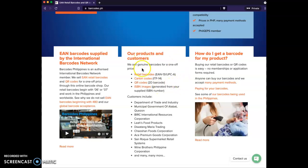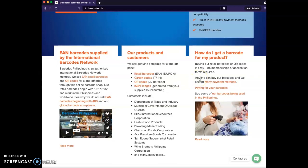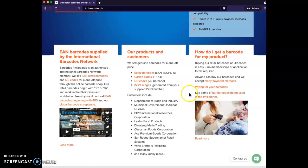Now our homepage lists our most popular products and gives an idea of some of our customers. There's a video here where you can get a quick introduction to our services, and you can start looking at our payment methods, how to pay for the barcodes, and you can see examples of our barcodes being used in the Philippines.